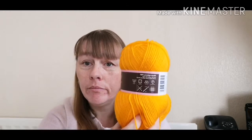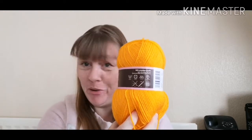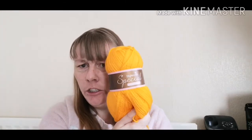Right, bearing in mind I said it's sunshine, it's orange. That looks yellow in the camera, but it's not. It's orange. Winnie the Pooh's not orange. Anyway. I went back onto Lovecrafts. I'll use it anyway, so there's no point sending it back. Pass me one of them pegs, please.